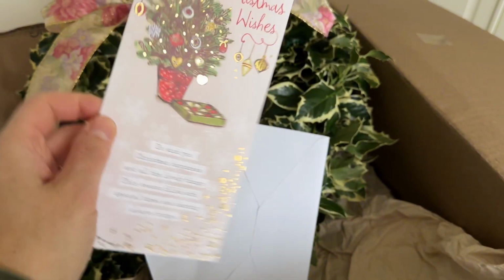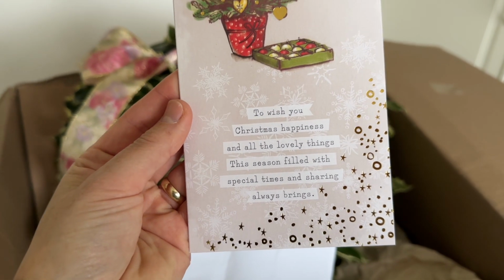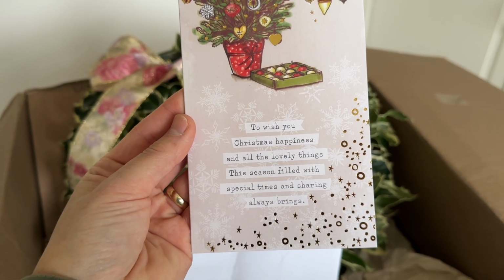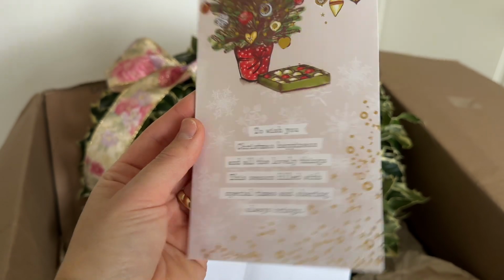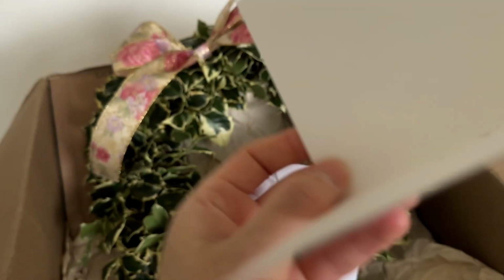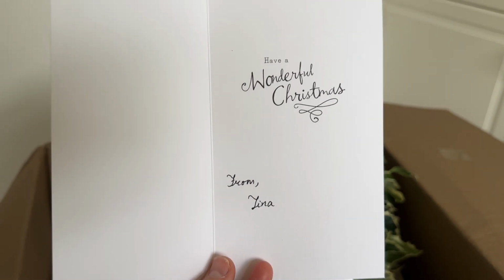And she also added a beautiful card to wish you Christmas happiness and all the lovely things this season filled with special times and sharing always brings. This is so appropriate. To Angela and beautiful family, from Tina.